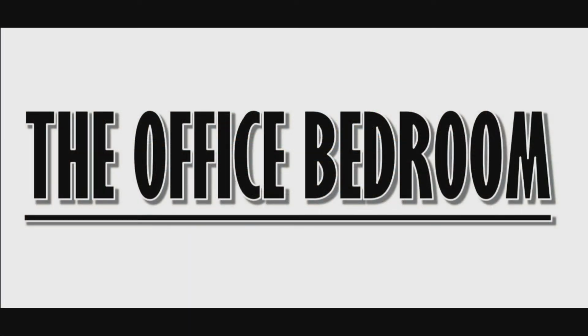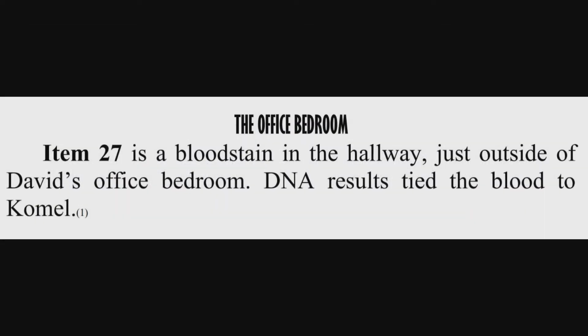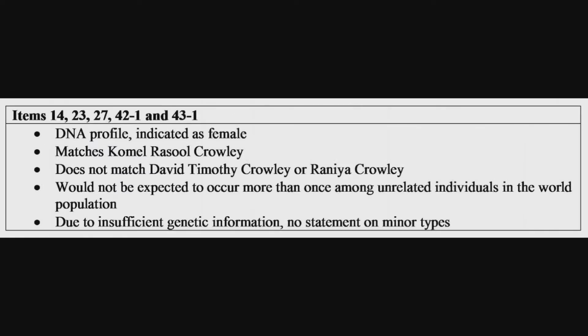This is what we're going to be focusing on today. It starts off saying, Item 27 is a blood stain in the hallway just outside of David's office bedroom. DNA results tied the blood to Comel. So what do we have here, Greg? You got the information here, the photos. Item 27 is really just a blood stain found in the hallway. Yep, and it ties to Comel.